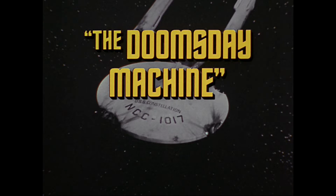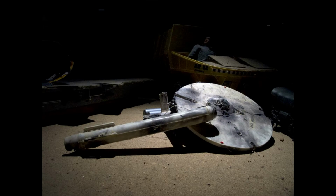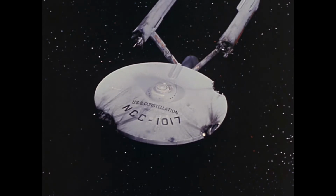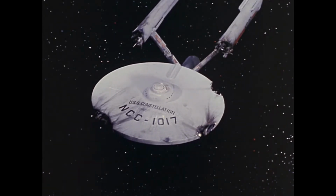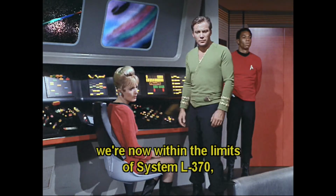Today's episode is the Doomsday Machine. The backstory is that someone in the prop department dropped and broke a model of the Enterprise, but managed to come up with a Doomsday script at the last second to use the ship in. Then presented the idea to the producers, who never realized he broke the ship in the first place, so they didn't fire him. Right now, they are at System L370.